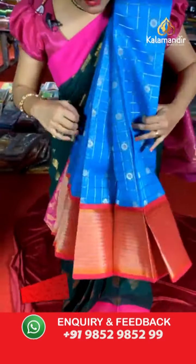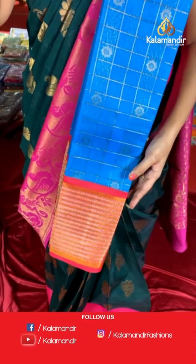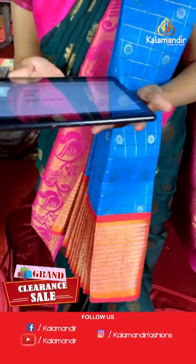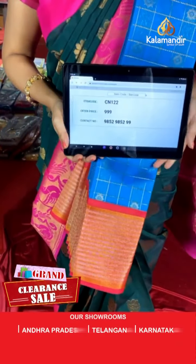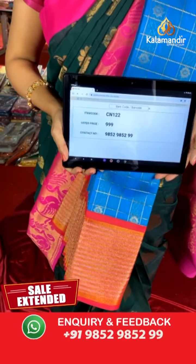So let's begin with this next saree here that I have. I have a sky blue colored saree with combination of pink this time. So same checks and buttis on the entire saree. Let me show you the pricing details. The saree code is CN122 and offer price 999 rupees.